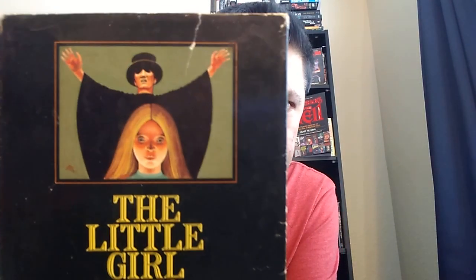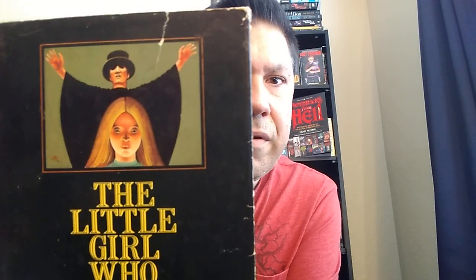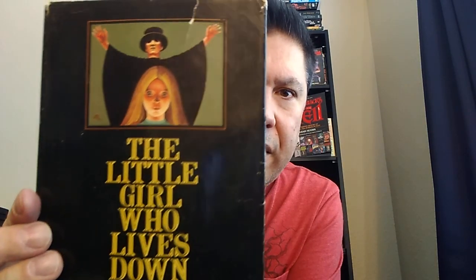Okay, so I'm coming to a hardcover now, which was Laird Koenig. Hope I'm pronouncing that right. The Little Girl Who Lives Down the Lane. Also creepy looking right there. And then this was made into a movie also with Jodie Foster. I believe it was late 70s. I know this book is from the 70s. This one actually came out in 1974. So this is The Little Girl Who Lives Down the Lane.